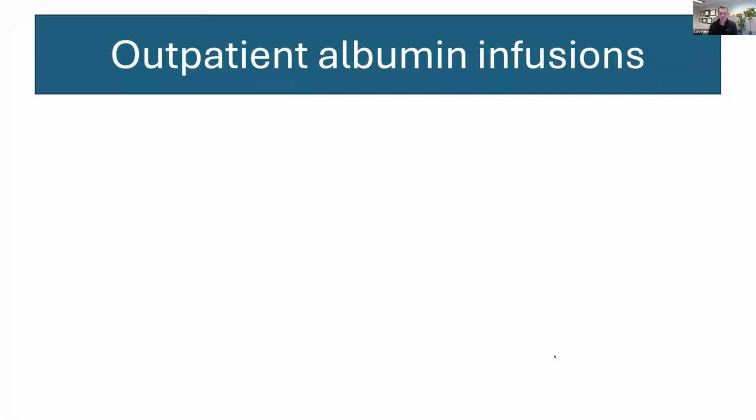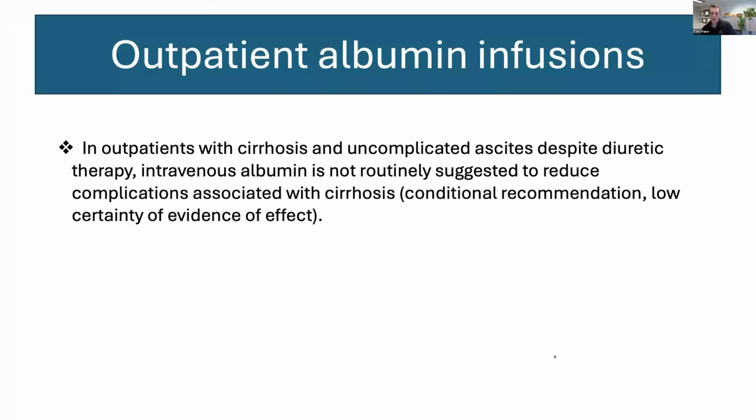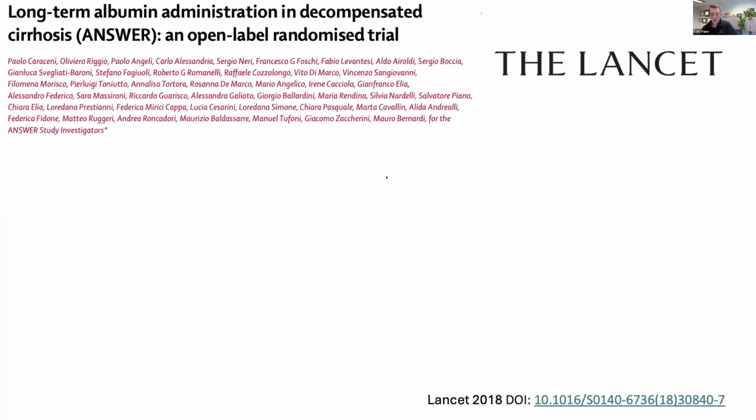Okay, so the last recommendation from the group that I'm going to touch on is outpatient albumin infusions. So in outpatients with cirrhosis and uncomplicated ascites, despite diuretic therapy, IV albumin is not routinely, and that routinely is kind of doing a lot of work, suggested to reduce complications associated with cirrhosis. And I think the punchline here is that we probably just don't have enough evidence yet for whether or not this is beneficial. We have 2 large studies, the first of which is open label, and that's important.